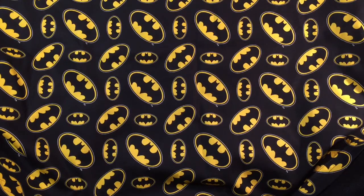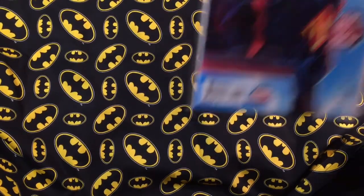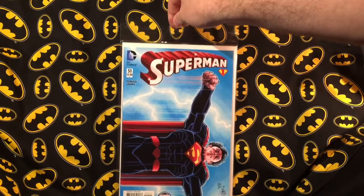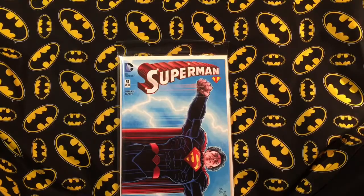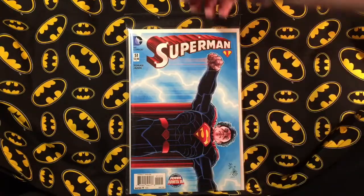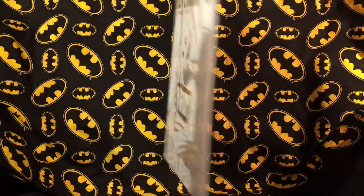Let me just get this out of the way real quick. This is some of my new pickups over the last week or so. I got Superman number 51, the John Romita Jr. variant. Y'all know from one of my recent videos, I was able to pick up the whole run of Superman New 52 in one big lot for a really good price.